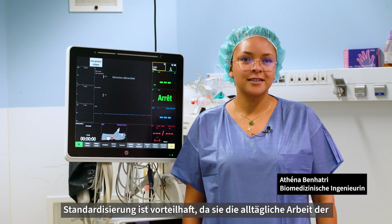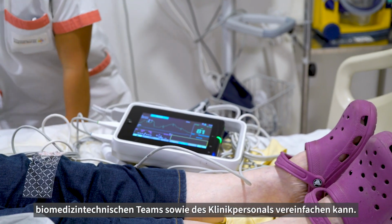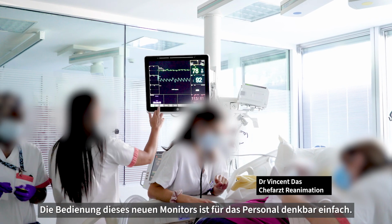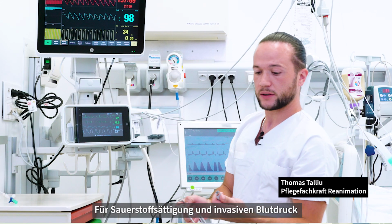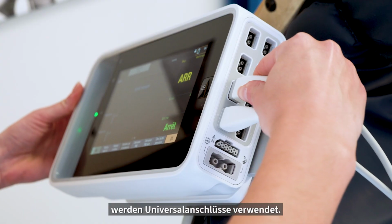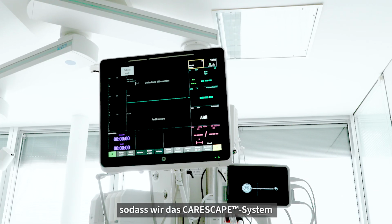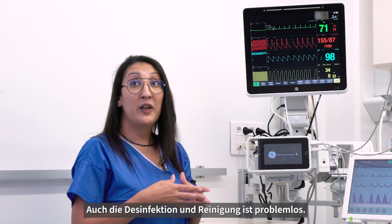The benefit of standardization is to make the daily lives of biomedical teams and hospital practitioners easier. It's pretty easy for staff to use this new monitor. The connectors are universal between oxygen saturation and invasive blood pressure. Thanks to its flat surfaces, we can clean the CARESCAPE system without missing a corner or an edge. Disinfecting the equipment is easy.